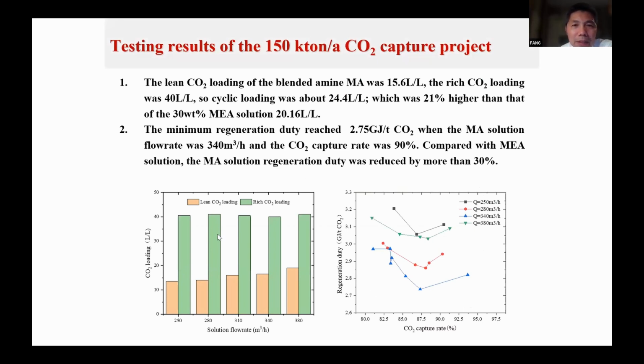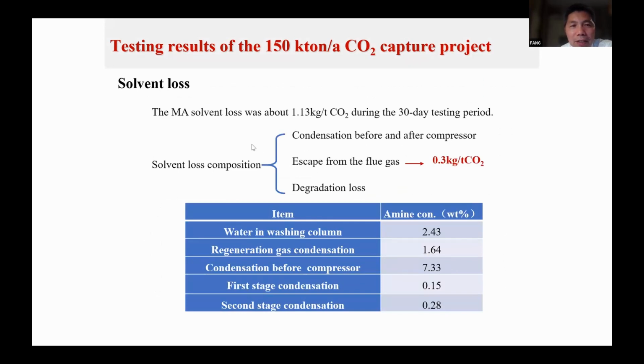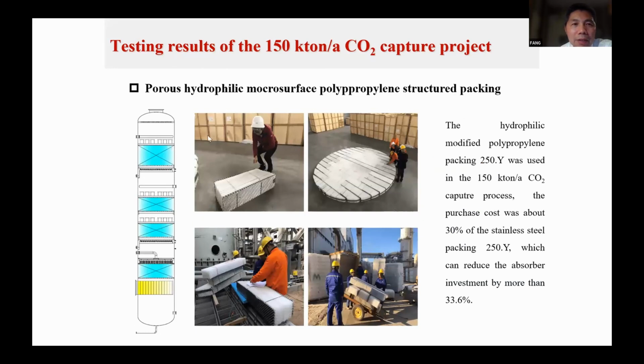And also we tested the amine. We call it mixed amine, MA. We found the regeneration energy is about 2.75 gigajoule per ton CO2 for this process, and the solvent loss is about 1.1 kilogram per ton CO2 during the 30 days testing period, in which about 0.3 kilogram per ton CO2 is emitted from flue gas, and another part is degradation loss. And also this project uses PP packing, and after 2 years of operating, it's still in very good condition.